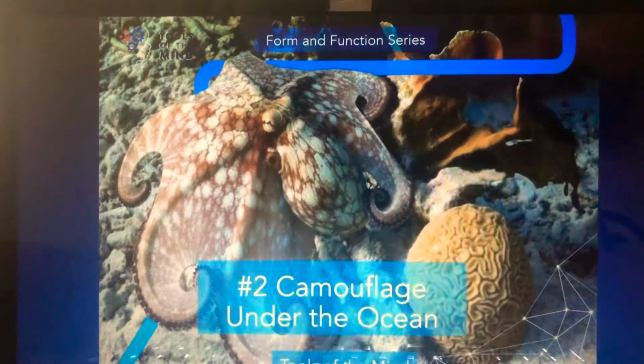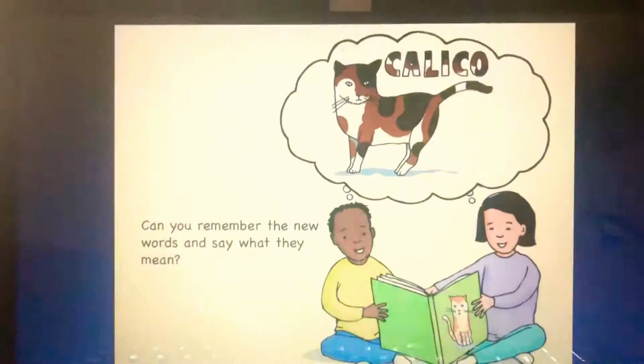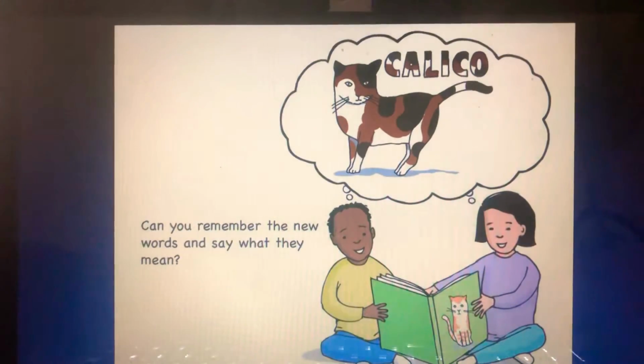Today we're going to be reading a text called Camouflage Under the Ocean. Today's comprehension focus is going to be on vocabulary, and we're going to learn some new words that are going to help us understand the topic we're reading about today.